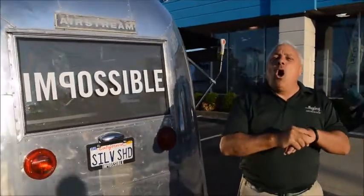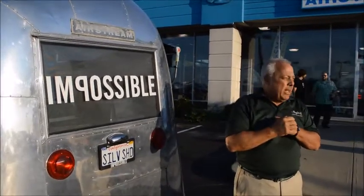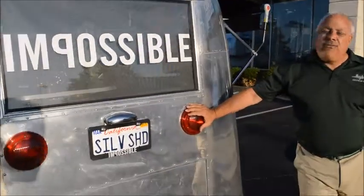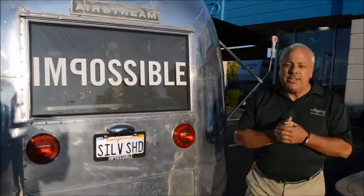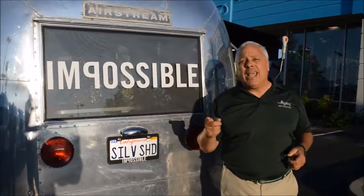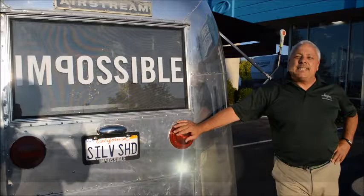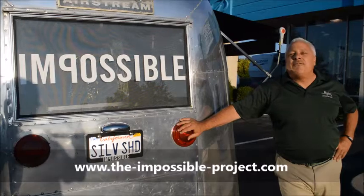I don't know whether Wally was thinking about it when he introduced the first Airstream back in 1930, but what I feel is very cool and very classic is the retro round lamps. If you're traveling down the highway and in front of you is a repurposed Airstream with these round tail lamps, well, first of all, I would suggest you're in the right lane. But fast forward, this same retro style lamp that's being used on a 1964 is being used on a 2015 model.